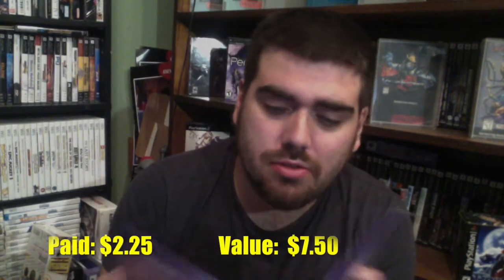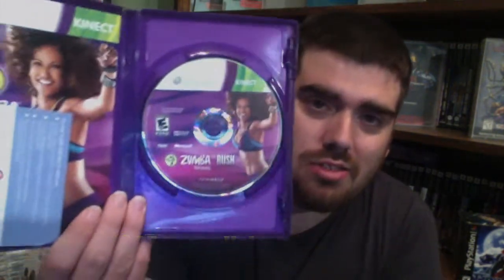So, we got Zumba Rush. The reason I got this and a couple others is they had a percentage off, like things were half off, at least for DVDs. So I was hoping games would be too, but they weren't, but they were cheap enough. Now that one's at $4.25 for some reason, but she's like, oh, let me correct that. So it was $2.25 like the rest. Anyway, it doesn't sell for a whole lot, like, I guess $7 or something. So anyway, that'll be for flip. This one I found on the PS3.